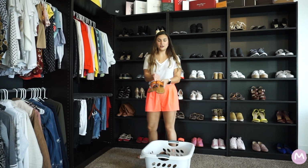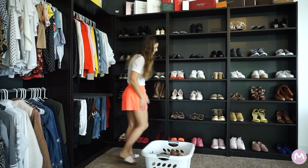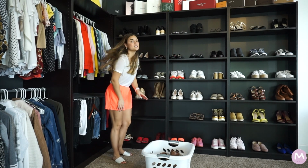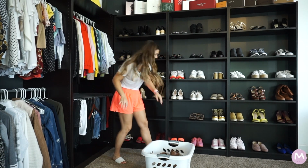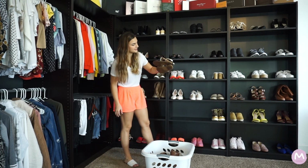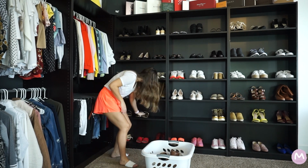These ones are huge on me, so it's time to get rid of them. Okay. These ones I love. They're from TJ Maxx, and they were the best find ever. These ones, they're old, but they still work. They're really comfy, so I am giving them.